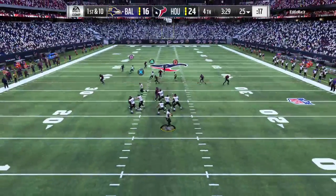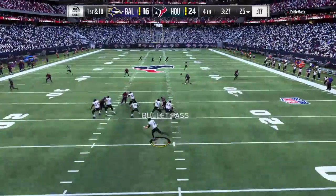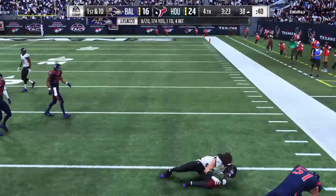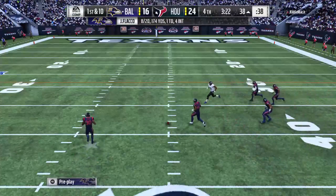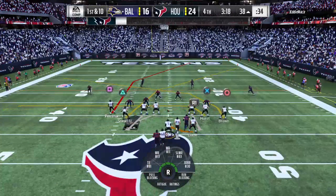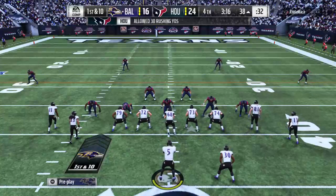They fake the handoff. Now Flacco to pass. He'll rifle this one deep right. Well, this is taken in. It's complete. And he's taken down, but not before he gets this into enemy territory across the 40. They give him a gain of 37.